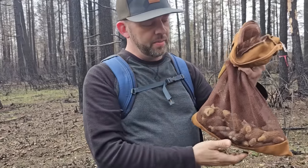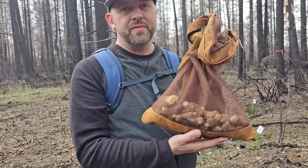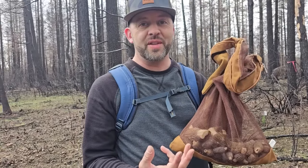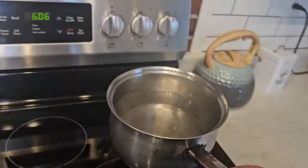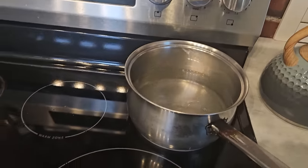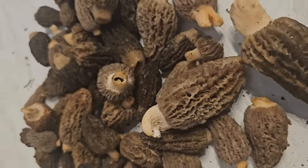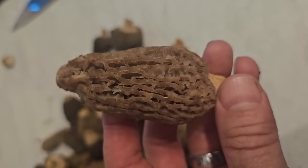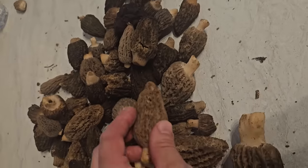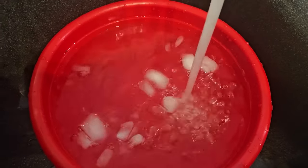So we're going to take these home and probably soak them in some cold salt water, let the bugs crawl out of them, and then you could dry them. If there's any leftover bugs, then they'll crawl out and you'll find those at the bottom of the dehydrator. So these morels are extra wormy, so I'm going to make some salt water and soak them in cold salt water and then dehydrate them. Get all the bugs dead and out of them. Concentrated salt water in with cold water so it's cold and it doesn't cook the mushrooms.